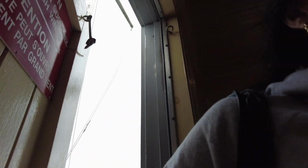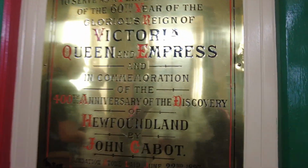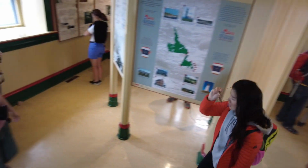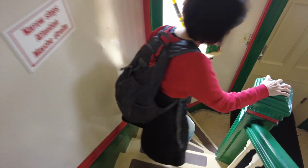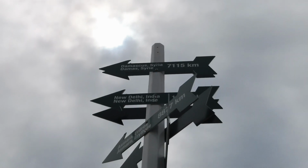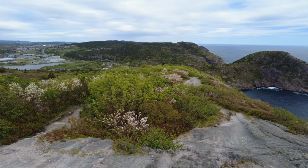Built between 1897 and 1900, Cabot Tower was constructed in honor of two important historical events: Queen Victoria's Diamond Jubilee and the 400th anniversary of John Cabot's Voyage of Discovery. The Cabot Tower was designed and used as a flag signaling tower, serving that function from 1900 to 1958. Another activity that you can do is to fire the noonday gun. It costs $51, but it's not available all year.